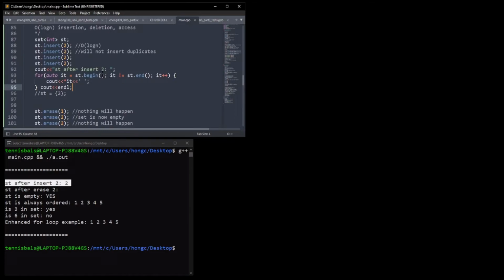Unlike the vector, set does not let you access elements with an index i, right? You can't do for int i equals 0, and so on. So instead, you're going to have to use iterators. You start from the beginning. So this is kind of like i equals 0, and it does not equal set.end. It's kind of like i is less than n, right? And then i++ is just it++. So this is how you do a for loop with sets. And since it is an iterator, not the actual element, you're going to have to dereference it when you go through the for loop.